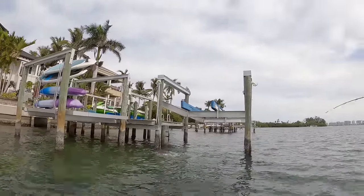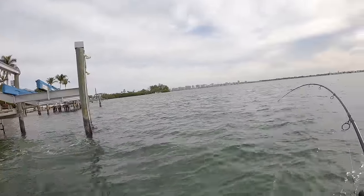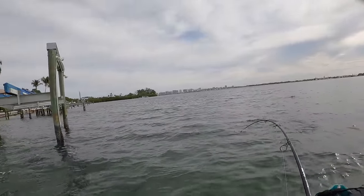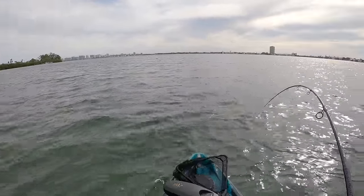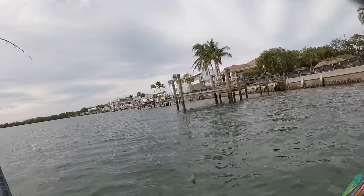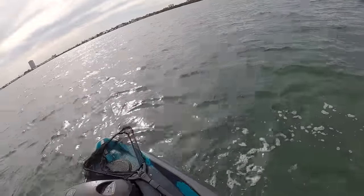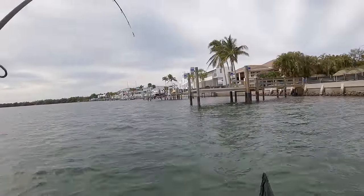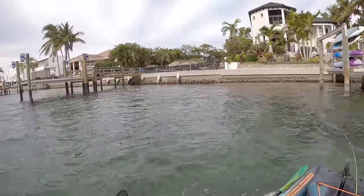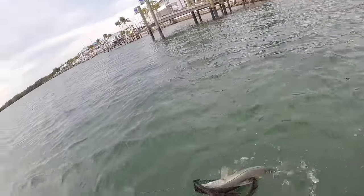Oh, dude, big snook. Big snook, dude. Yeah. That's a nice one. That's a nice snook. Dude, you are mine. And he was right in the heart of the dock, too. There he is. That's a good one. I don't think this net's going to do me any good, but we're going to try it. Oh, that's a good fish, man. Come on, buddy.